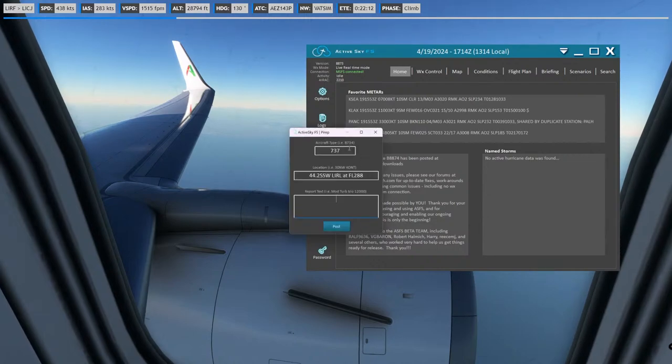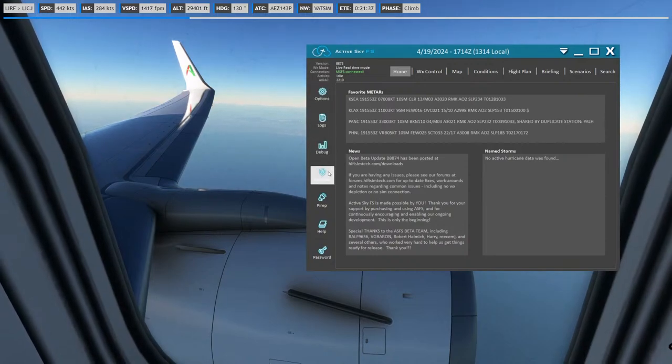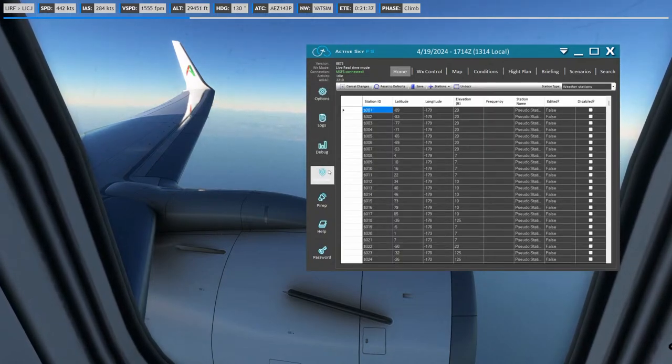Fire up the information, you can put information right here, what is your location, and you're gonna say moderate turbulence blah blah blah, and you can post it so that people can actually see if the aircraft in front of them or near them has encountered some weather. That's actually a cool feature. I do like that. I think database.